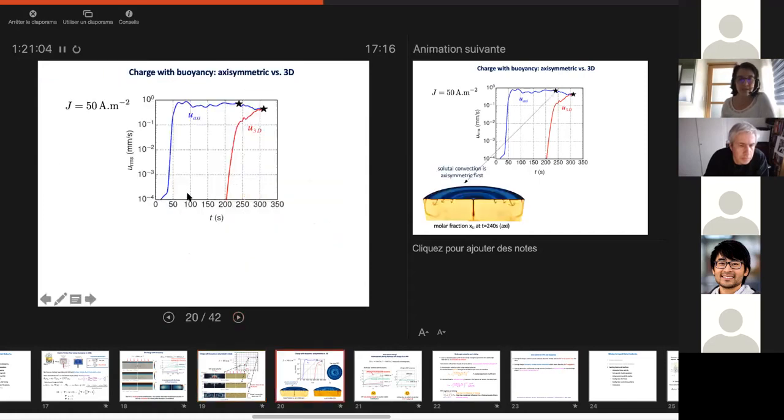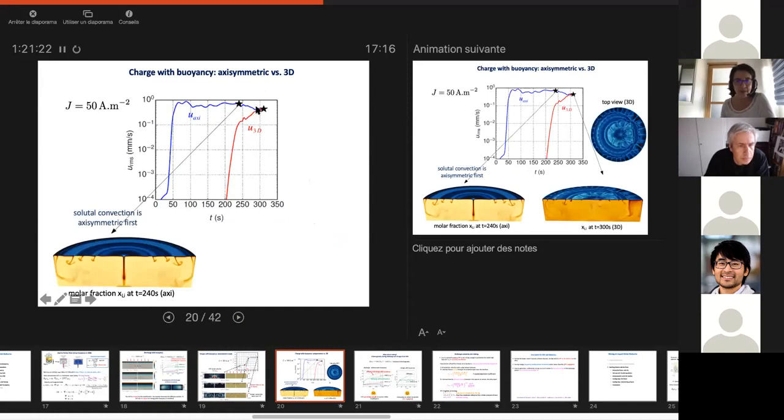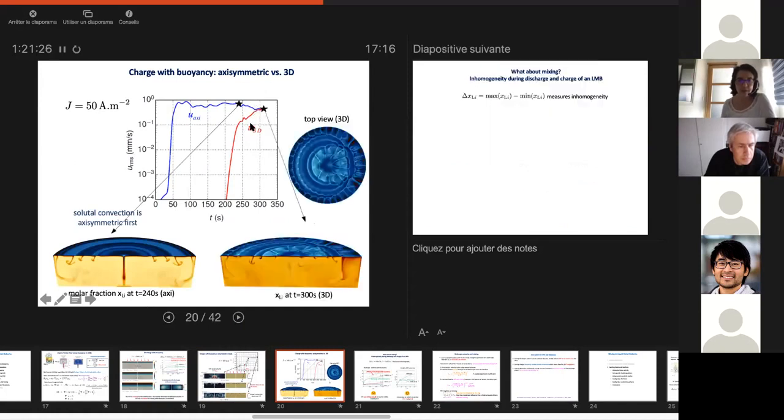And then here we have the 1 millimeter per second around 100 seconds, and then we had to wait quite a long time to get the 3D effect appearing through the 3D velocity. But we stopped these runs because we were focusing on the axisymmetric setting. But I'm sure that if we put some perturbation right from the beginning, we won't have this central plume. For now, I don't know why in the axisymmetric case the largest plume, meaning the heavier alloy, is right on the center.